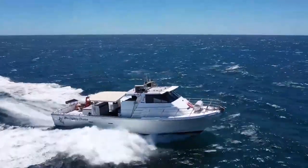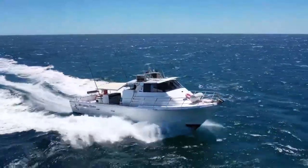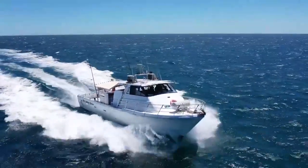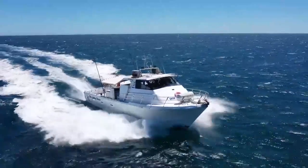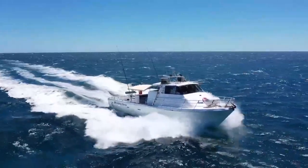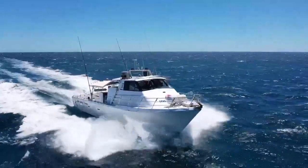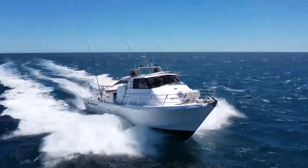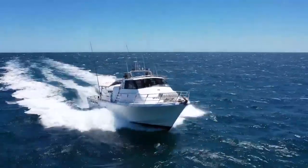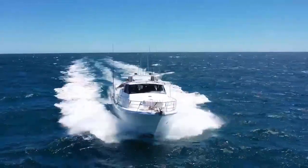This vessel is certainly a great opportunity for a charter operator to get into the business, or existing charter operators to upsize and increase their capacity. The market is still hot right now for local tourism, and inevitably when the borders do open up to interstate and international travellers, it'll just open the doors to a plethora more clientele for a range of fishing charters, whale watching, eco tours and private use as well.